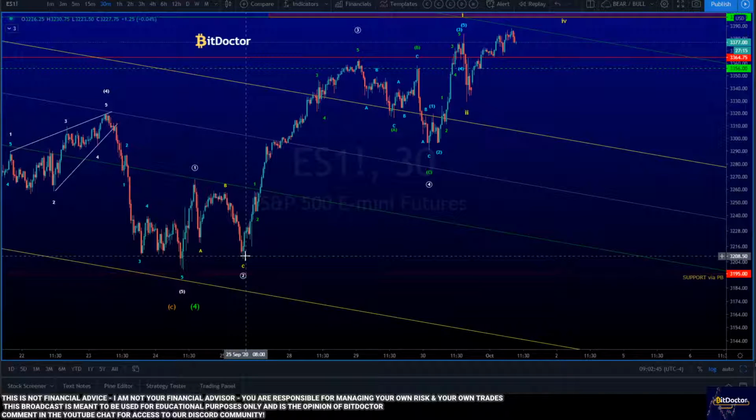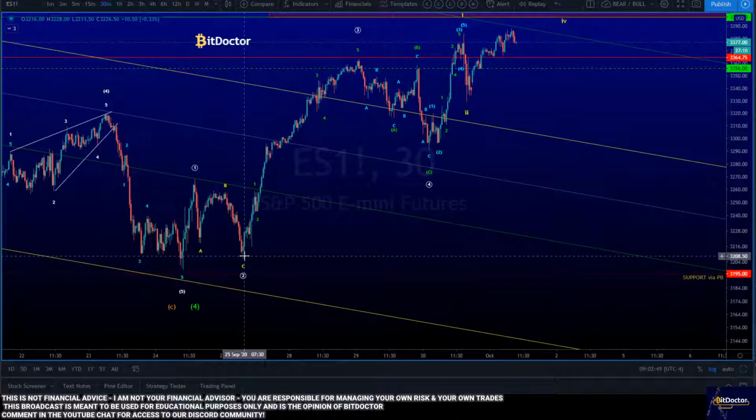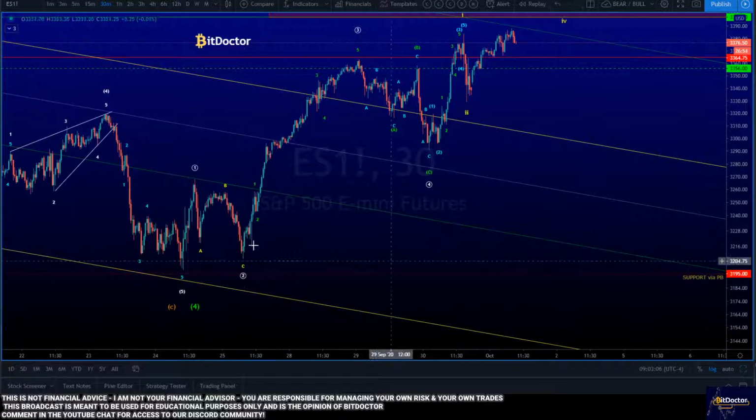Clear correction. ABC. I always tell everybody, if I'm looking for something in the market, I'm looking for a correction so that I can get some upside or some downside, because there is such a thing as a correction to the upside before you have some continuation to the downside. But this was clear, and then this again has moved up.